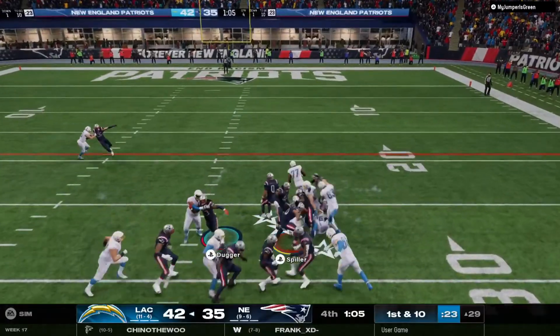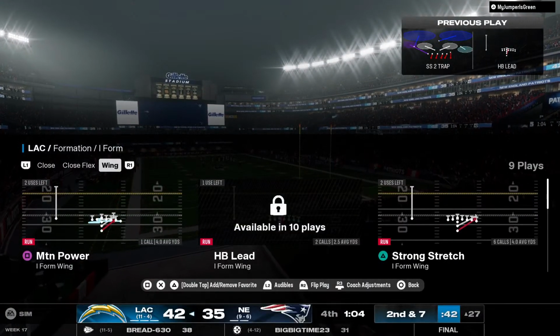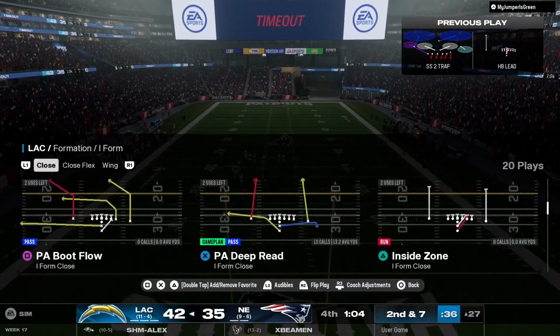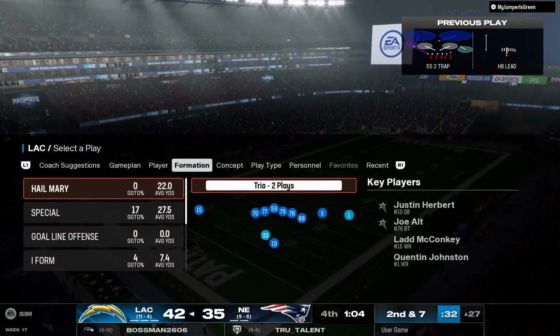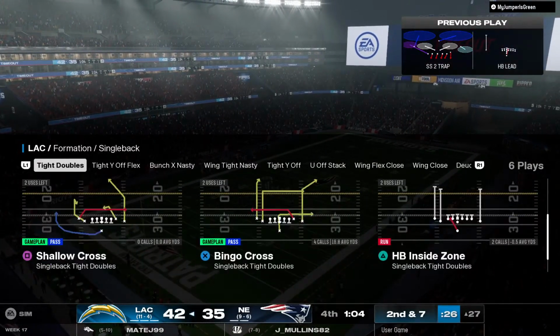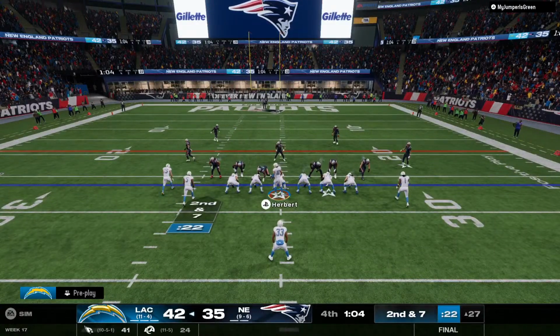Here's Spiller. The hole closes quickly. He'll pick up about 3. Now the Patriots going to use their 1st timeout as it comes with 1:04 left to go in the game. They face 2nd down and 7.